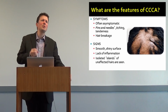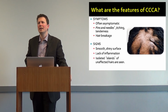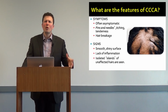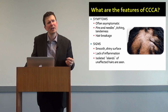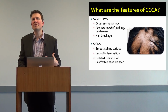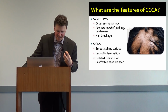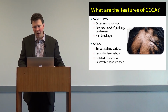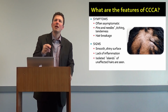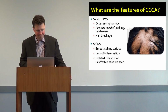But many of these women report hair breakage in the earliest stages. And these were studies by Dr. Sperling and colleagues, whereby women who presented with hair breakage underwent scalp biopsy. And what these studies showed is that many of these women, this was a small study of 9 patients, but many of these women were diagnosed with CCCA. So we have to be aware of our patients who present with hair breakage, that this may be one of the earliest signs of CCCA.